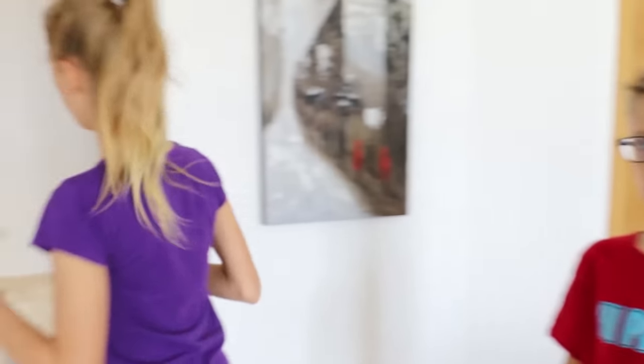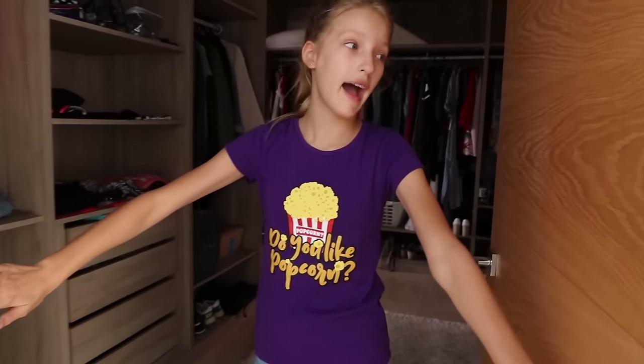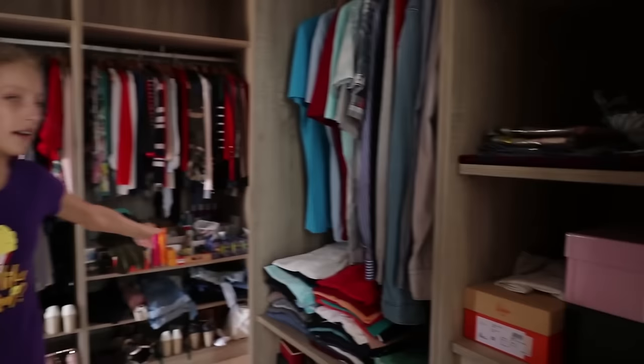And now let's go to our parents' room. Oh yeah. So right here is our parents' room. They have a big closet. It goes from here, and here, and back here.